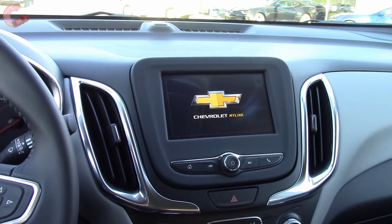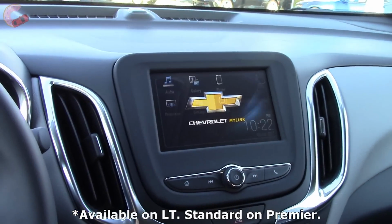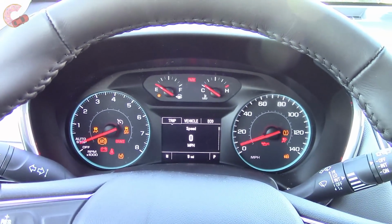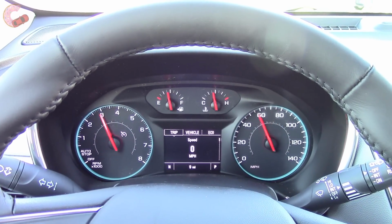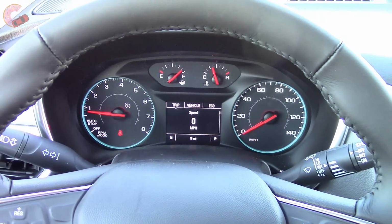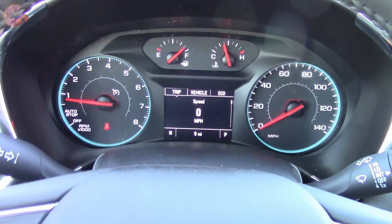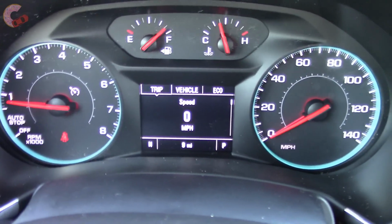Standard on L through LT is this 7-inch touch display. An upgraded 8-inch display with MyLink is available. Startup on this new 1.5 liter is impressively smooth and quiet. These are the standard clear and legible gauges, but the Premier does get a slightly more premium setup. It also gets a larger color display here, but this one still has all the standard stuff.